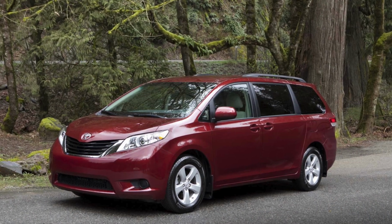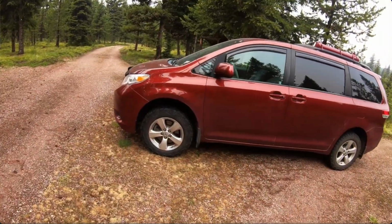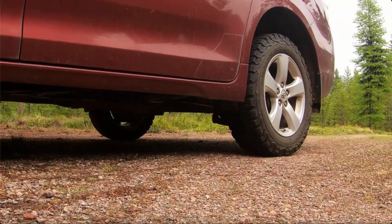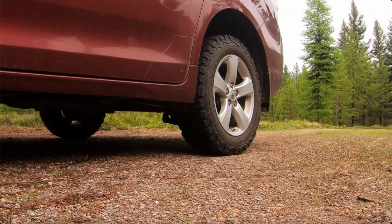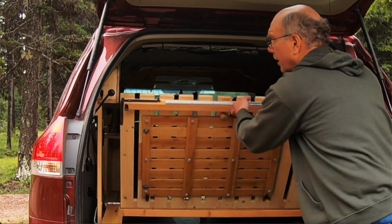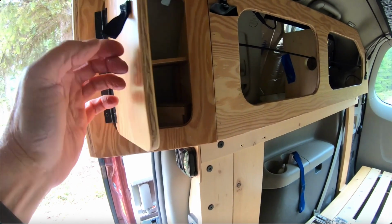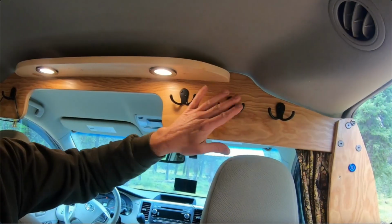We settled on a used 2013 Toyota Sienna, and we spent the next year converting it into a camper and testing it out. There's more to see in some of our previous videos, so check them out if you're interested. Feel free to ask questions in the comments, or if you want another video on something more specific of our build.